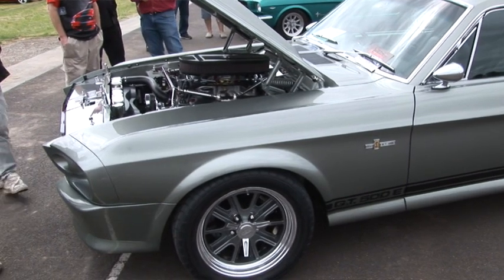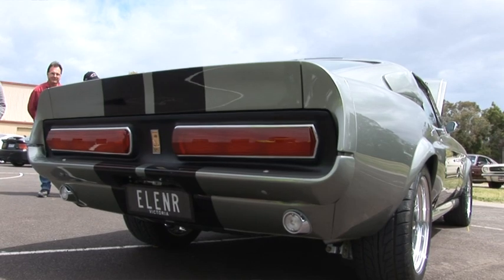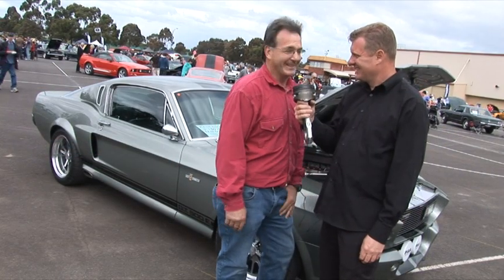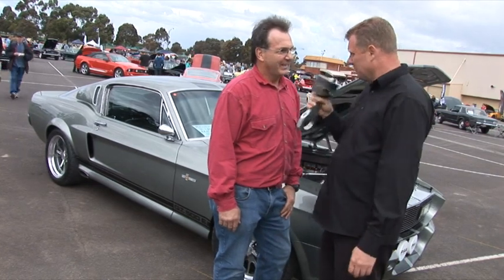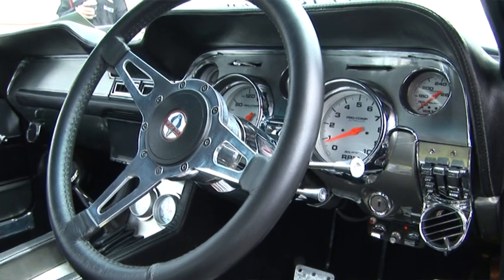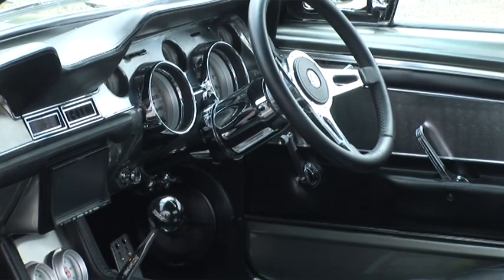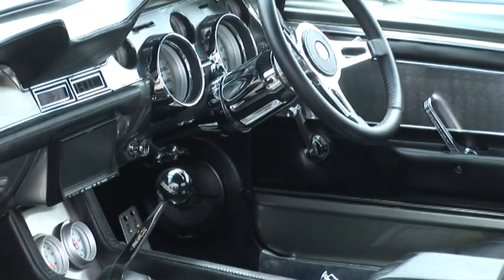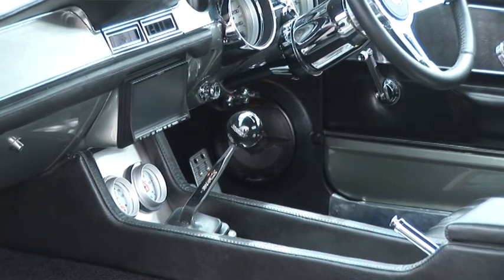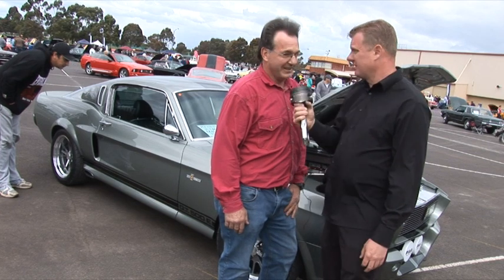So the car's basically been built for you from the ground up? From ground up, all new panels and everything, all new wiring loom, just do it right. And do you drive the car much at all? I've only done 1,000 Ks. At first I was just going to trailer it, but yeah, put it on the road and drive it. You want to enjoy it? Yeah, I do. I actually had it built. My wife passed away 2 years ago, so I had it built for her. So that's sad, mate. At least it's a nice tribute to her anyway. It is, yeah. It's very good.